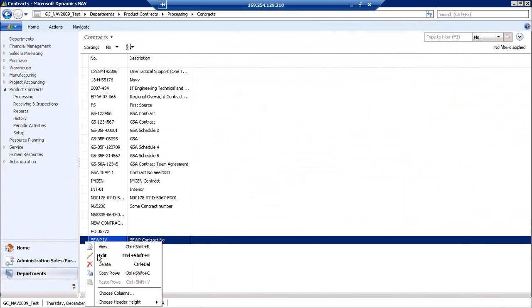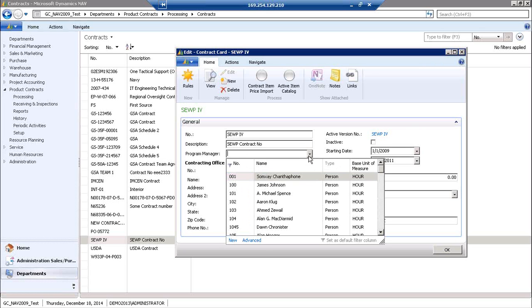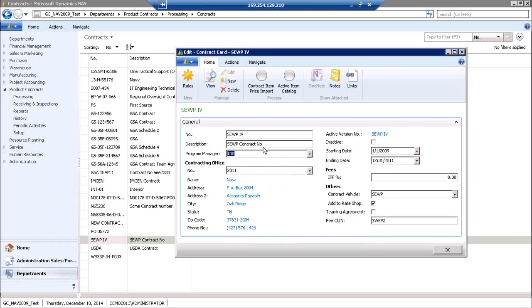I'm going to go to my SOUP contract, since that was one of the things we initially talked about in the presentation. So I've got my SOUP 4 catalog, and we know that hopefully SOUP 5 will be out soon. There's a description of this catalog, and information regarding the contracting officer. Who is your contact over at NASA? Who is your internal program manager? Who is the person managing this contract on your side? And the effective date of that contract.